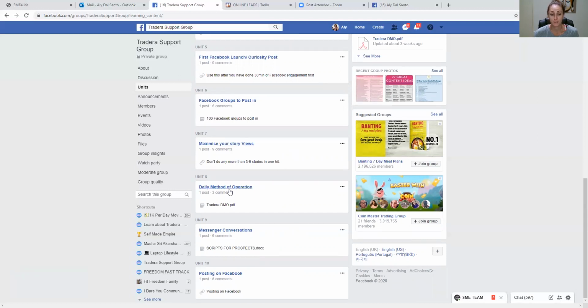Then for clarity, it will show you a daily method of operation: everything you need to be doing every single day for your business in order to have success and to build up momentum. Then we've got some more ideas for Messenger conversations where people do reach out to you about the business, what to say and how to direct those conversations. And then also a minute for posting on Facebook as well.